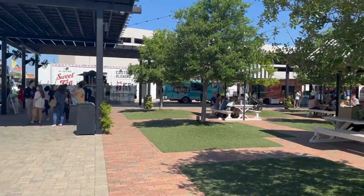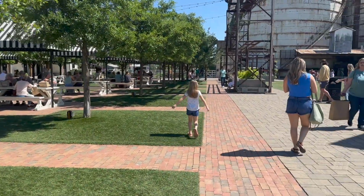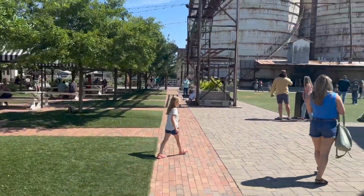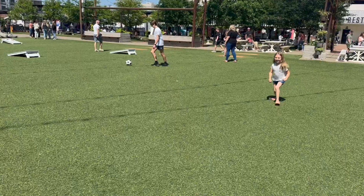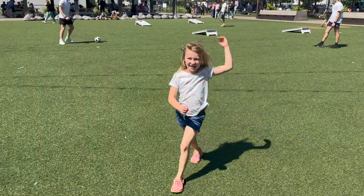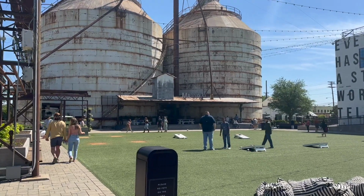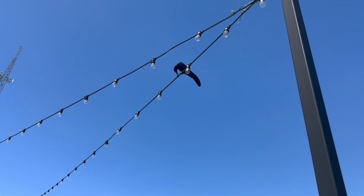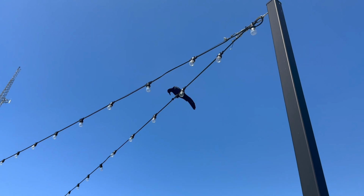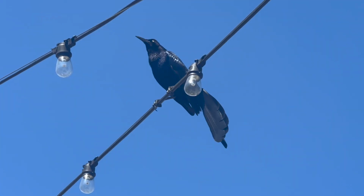These are all like different food trucks. Sweet tea, waffles, pizza, all kinds of stuff to eat out here. It's a great entertainment area. Had a little wiffle ball field back there. Then you've got a huge area right here for the cornhole. And some really loud, weird blackbirds of some sort. Is that a magpie? Y'all know?